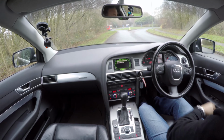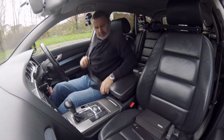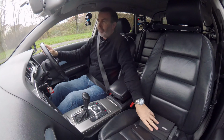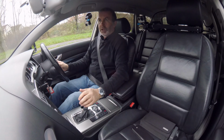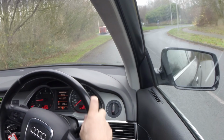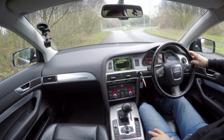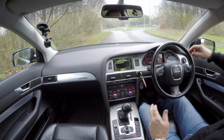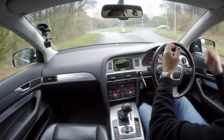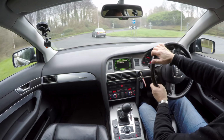I'll just take you for a ride in this. And wait for this roundabout to be clear, because the Quattro is really nice to drive, and it has what I call the push me pull you effect going around corners. Your back wheels are being driven, your front wheels are dragging you around, so you really get round.